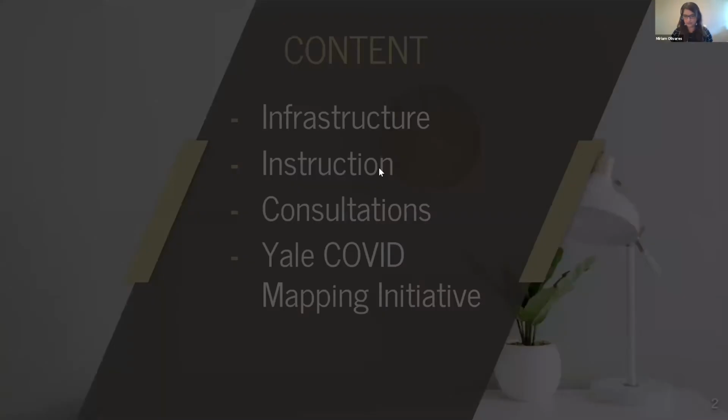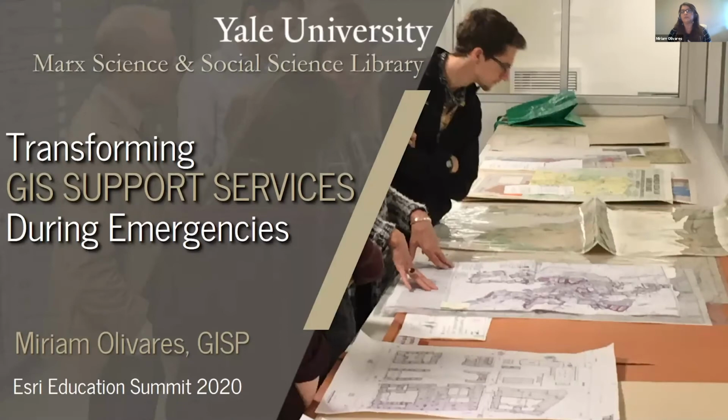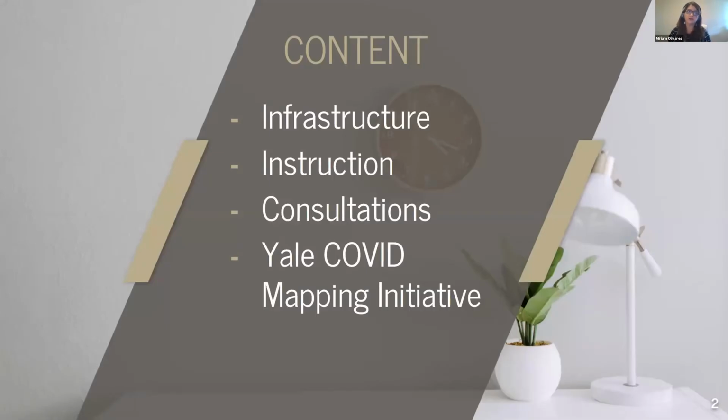Today I'm going to present very quickly, just rushing. I promised Angie that I was going to rush through infrastructure. Actually on my title I said transforming GIS support services during emergencies. So, what we have learned with the quarantine and what we have to do. I'm just sharing some ideas about infrastructure, instruction, consultations, and an initiative that we launched for COVID, to map COVID, but I just want to talk from the perspective of collaboration. So nothing new that you haven't heard. I just want to share the story and a little bit more of my perspective, not the institution itself. And we don't have coffee breaks, but please reach out if you are interested in implementing any that I mentioned here.